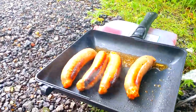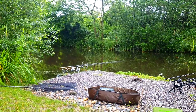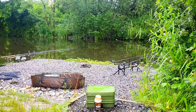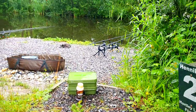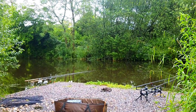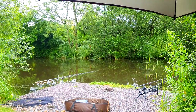Gonna have a little bit of lunch now. About 1 o'clock. No fish. It's been raining. Just stopped about 10 minutes ago. We're gonna have these. We'll sort two of the rods out, I think. Move them. See if we can catch another nice sized fish.